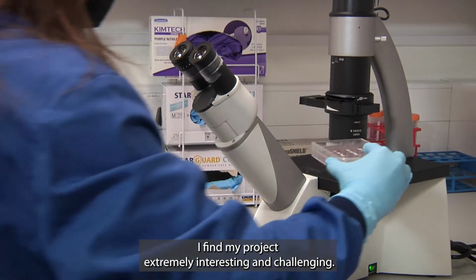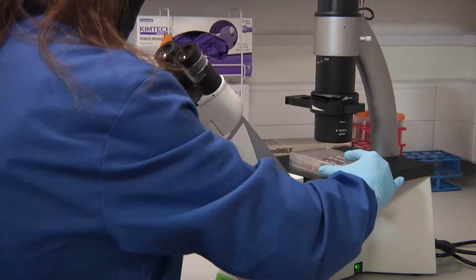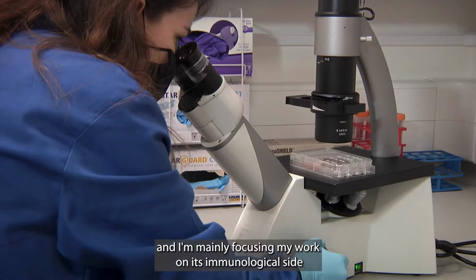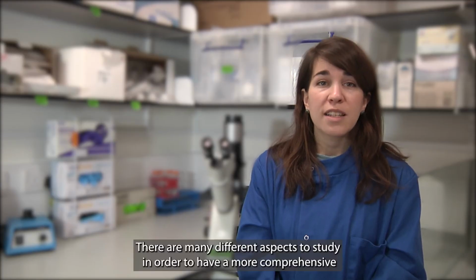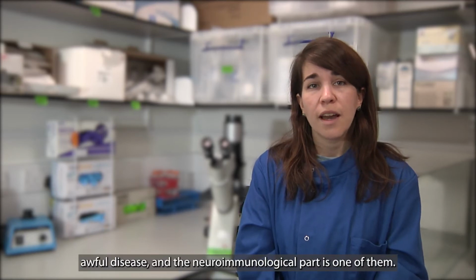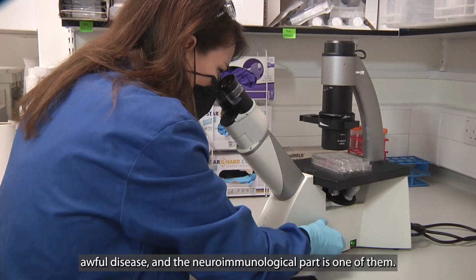I find my project extremely interesting and challenging. As I said, I work on Parkinson's disease and I'm mainly focusing my work on its immunological side. There are many different aspects to study in order to have a more comprehensive understanding of this awful disease, and the neuroimmunological part is one of them.